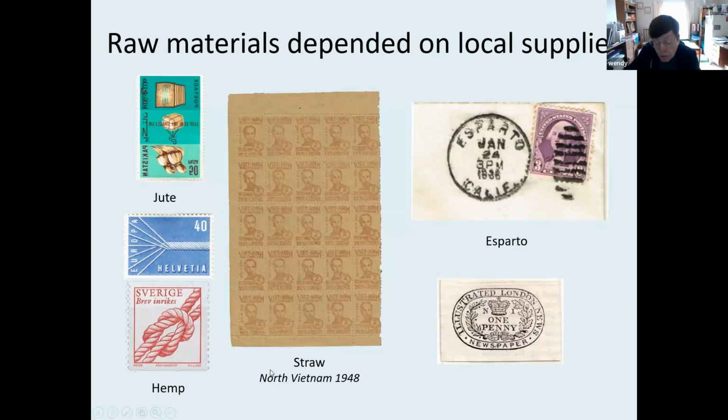Experiments were made with straw. It was little used since it made very poor quality paper, which was difficult to bleach. And this North Vietnam block of stamps here shows just how yellow the paper would have been. And also it's actually quite rough to the touch.